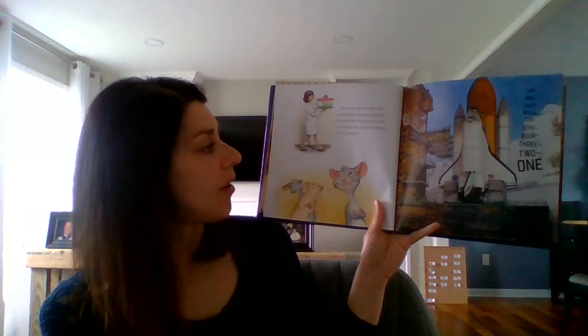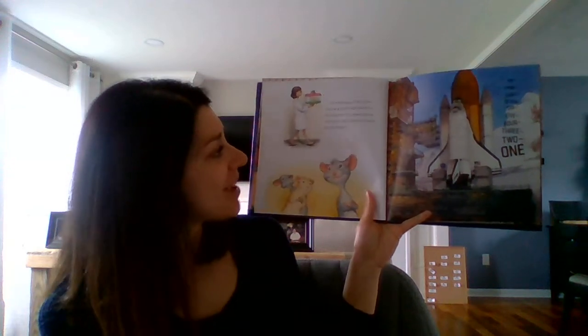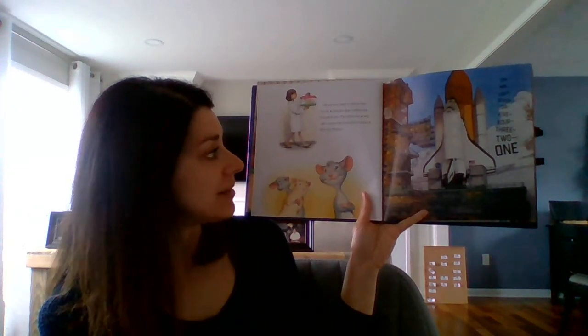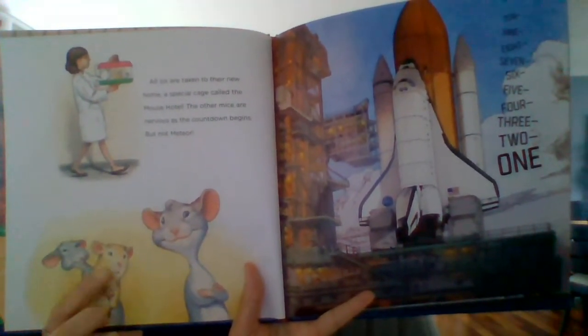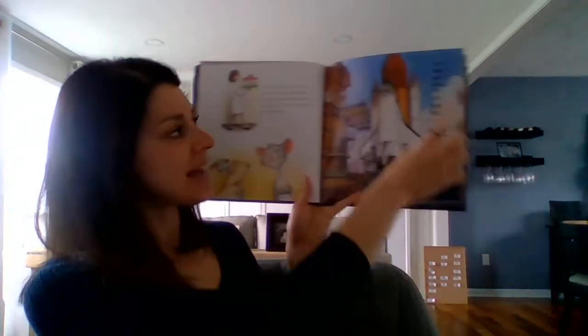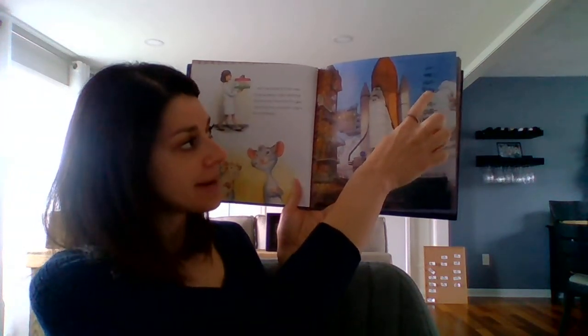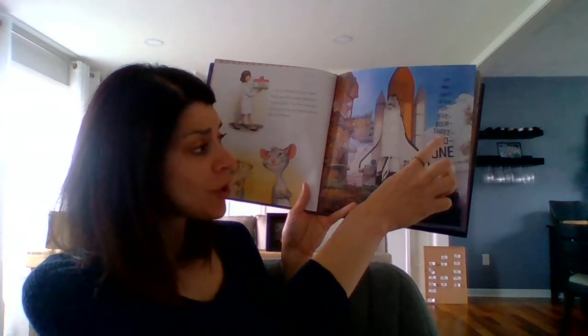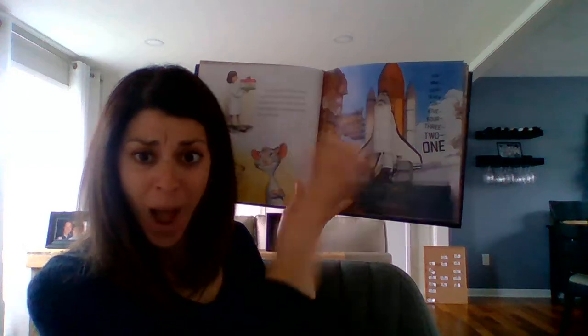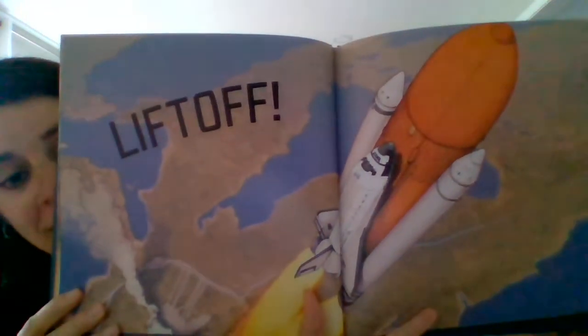All 6 are taken to their new home, a special cage called the Mouse Hotel. Oh, that's funny. The other mice are nervous as the countdown begins. But not Meteor. So look, the big and strong mice, they're a little nervous, but Meteor, he's looking confident. Oh, and then here it says 10, 9, 8, 7, 6, 5, 4, 3, 2, 1. What happens at 1? Blast off. Actually, this says lift off. See, I'm not an astronaut. I used the wrong words. I said blast off.